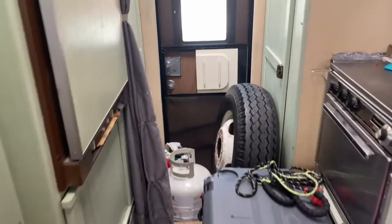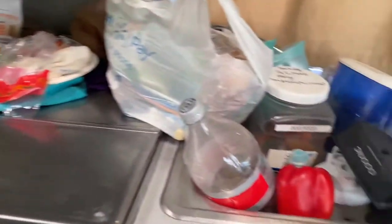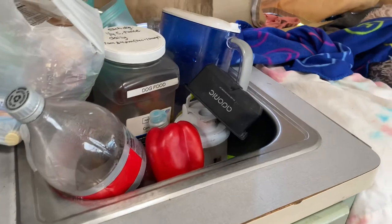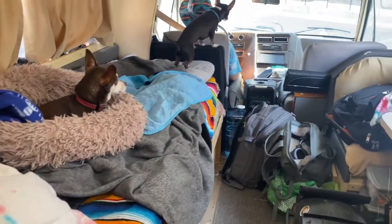We do have to keep our spare tire in the back. And then we keep anything that might shift in the sink. And here's a dog's bed. Now, even though it looks really cluttered right now, the truth is, for the most part, we can have a little way to walk through, and most of this stuff leaves the RV the second we get to a spot.